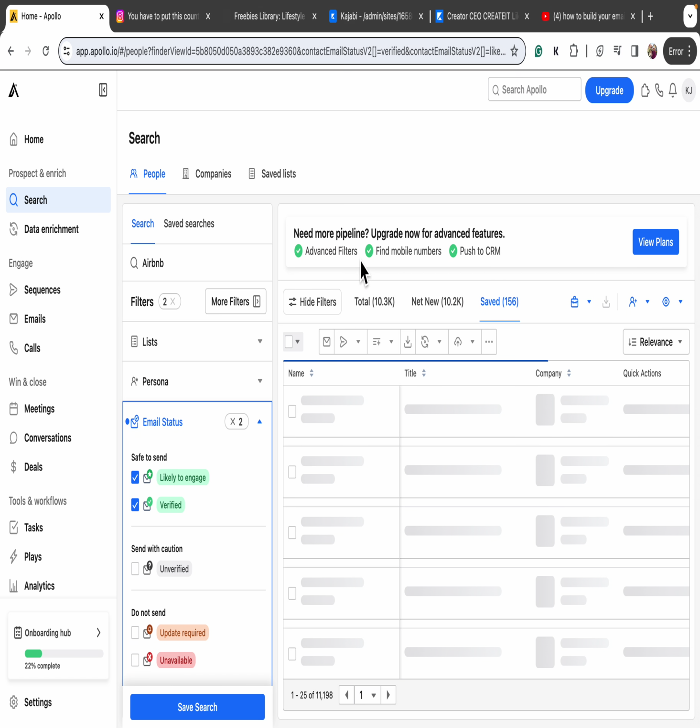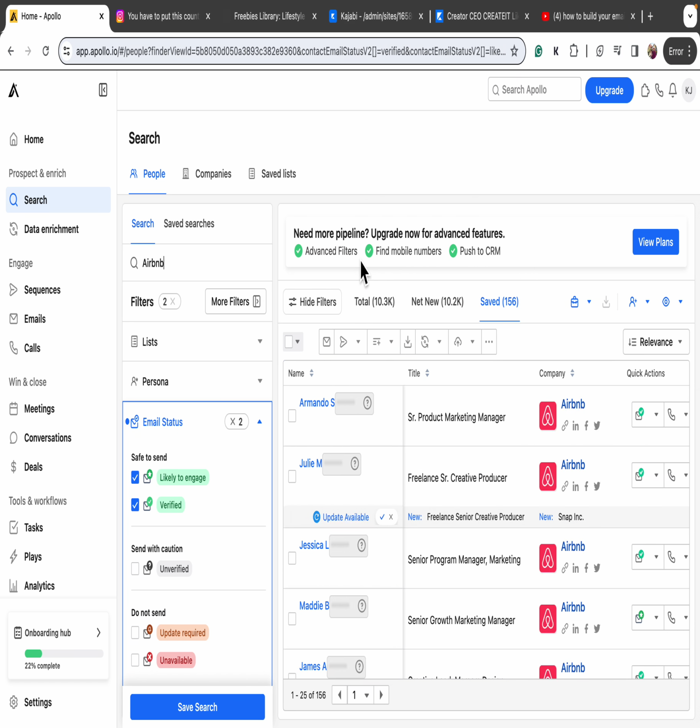Okay, here it goes. I was like, what's happening? Why is it not searching? Okay, so it's now down to, so I've saved 156. It's down to 10,000 net new. And then also I'm purposely showing you the free version. So if you're using the free version, you're going to have the same limitations of 25 plus type thing, depending. So we're going to do this.